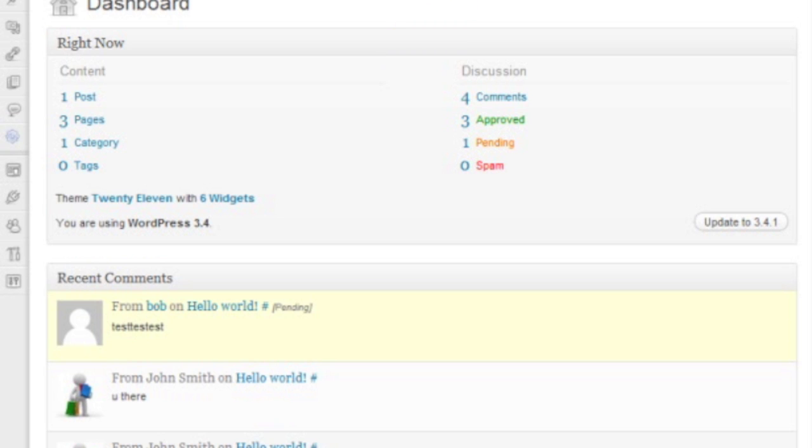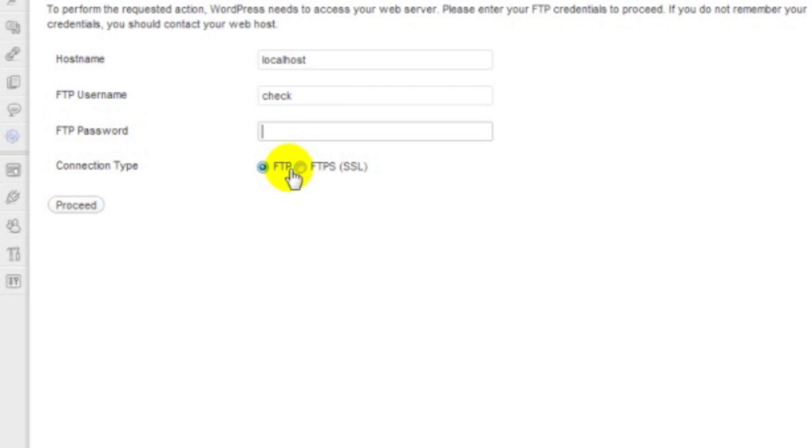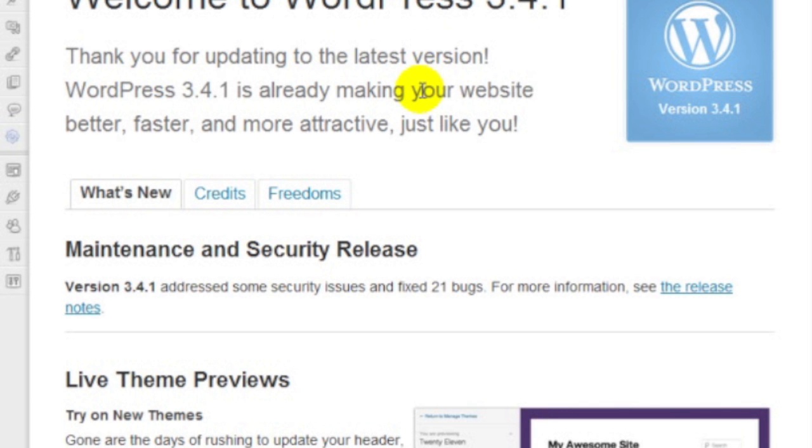And updating WordPress is not hard at all. All I need to do is simply click on Please Update Now. And of course, before you do this, you may want to back up your files. I will show you in a little more detail later on how to back up files and restore them. So go ahead and click on Update Now. Enter your FTP username and password. Click on Proceed. And within a few seconds, as you can see, it has upgraded to the latest version of WordPress.